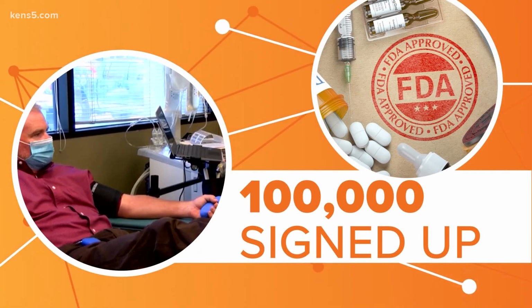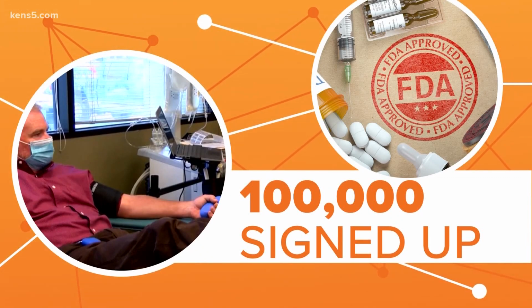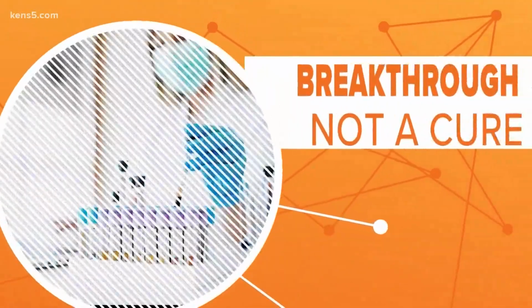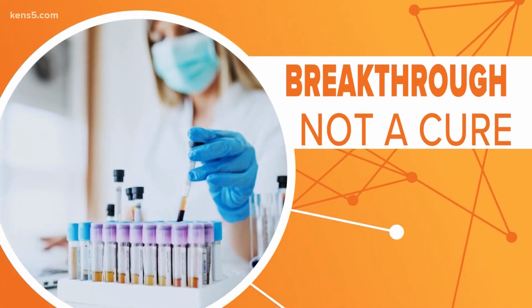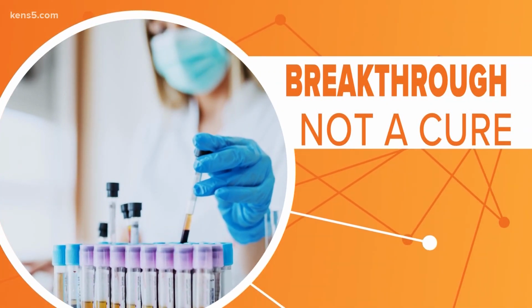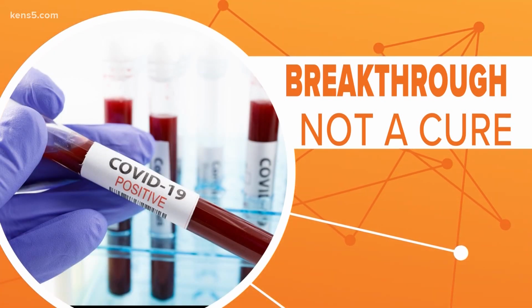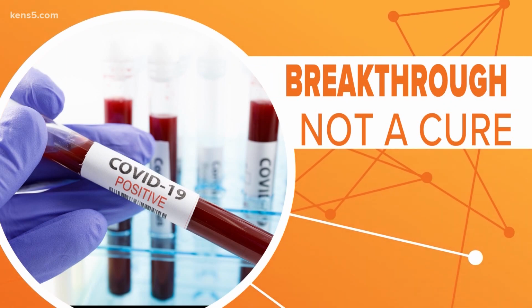FDA says they need more donors, both for plasma to give to patients and the data that comes along with it. While this is currently helping many people all over the country and is hailed as a major breakthrough, it is not a cure. Experts continue their research because we still need a vaccine for the virus.